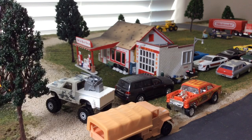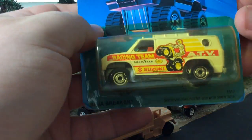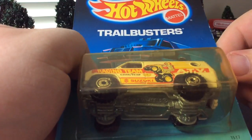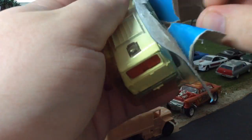And then here's one, another one from 1988. Racing Team, ATV, Suzuki. This is from the Trail Busters. Blister is totally yellow. Come on out of there.